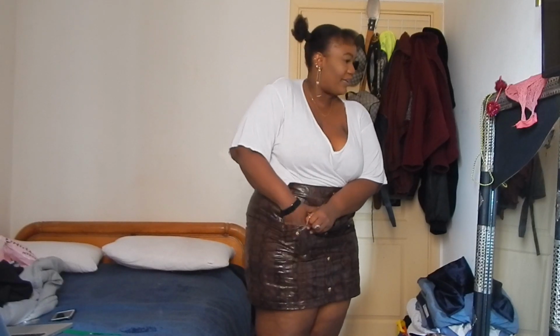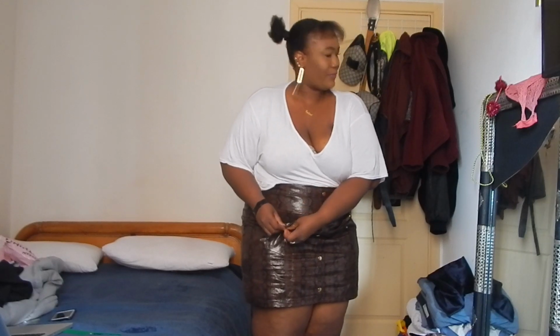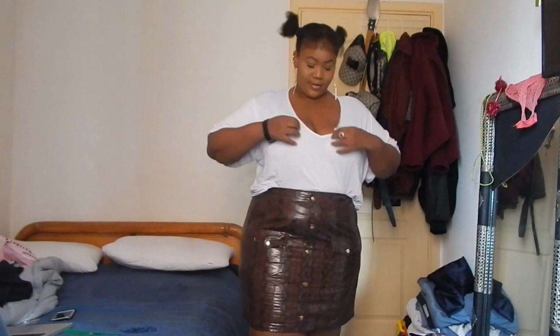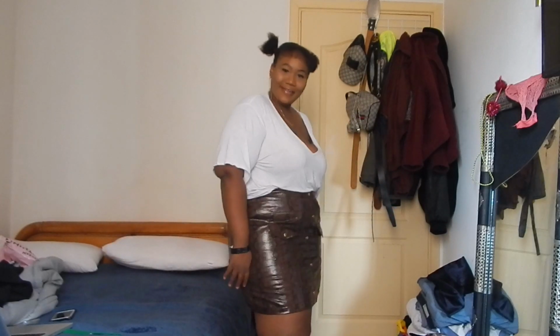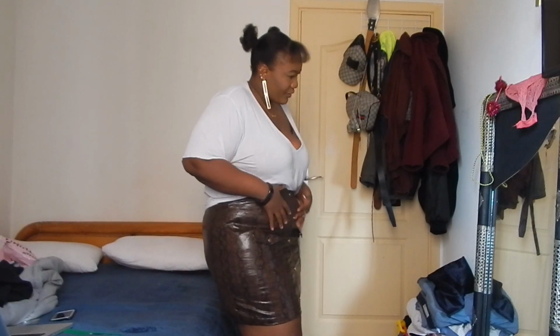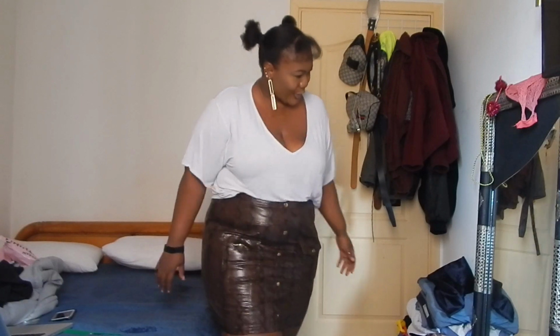And they have pockets. I did not realize these were actual pockets. They're actual pockets. I can fit my phone in here. Not necessarily, but I can fit lip gloss in here. I mean, they're really snug right now, but in like a week or two, they'll be a little bit looser.